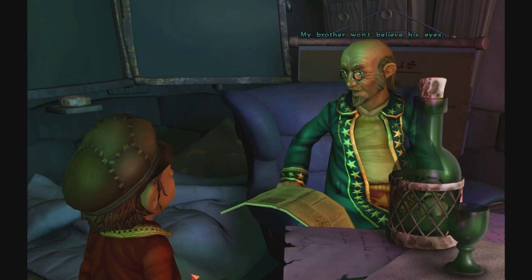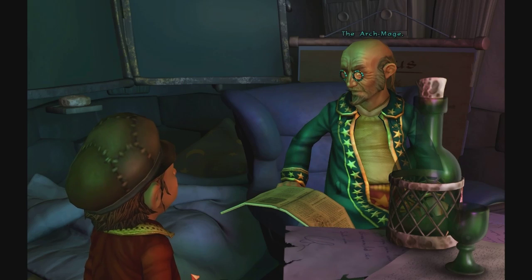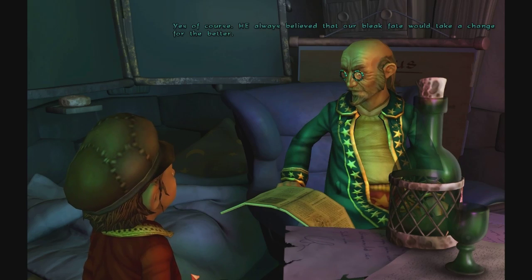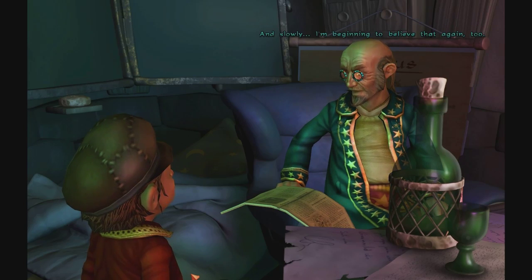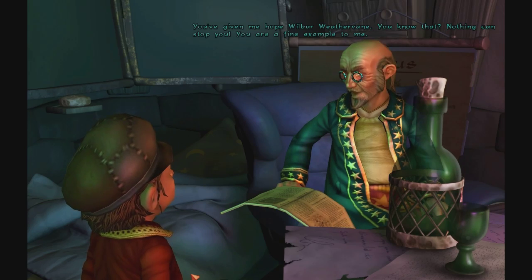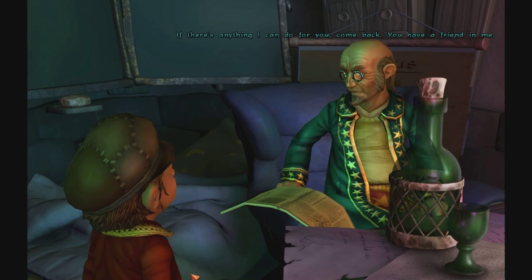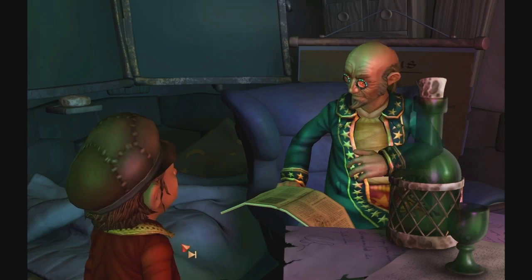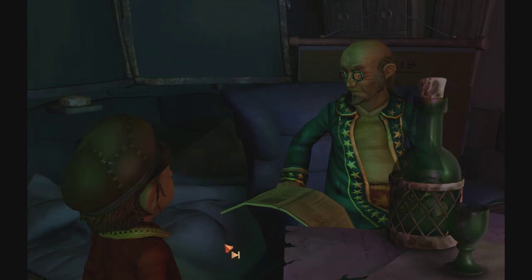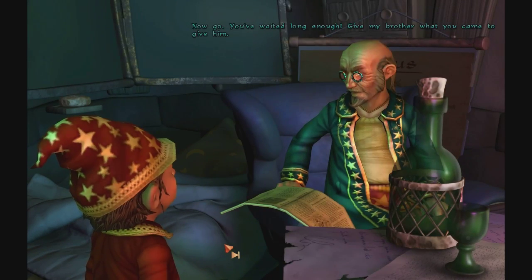My brother won't believe his eyes. Your brother? The Archmage. The Archmage is your brother? Yes, of course. He always believed that our bleak fate would take a change for the better. And slowly, I'm beginning to believe that again, too. You've given me hope, Wilbur Weathervane. You know that? Nothing can stop you. You're a fine example to me. If there's anything I can do for you, come back. You have a friend in me. Oh. Now go. You've waited long enough. Give my brother what you came to give him.